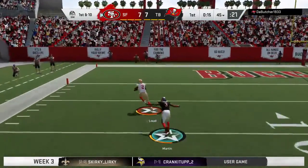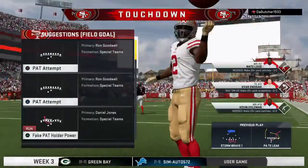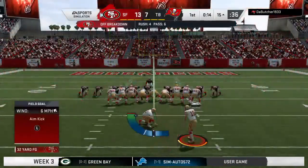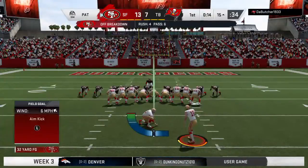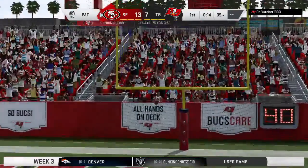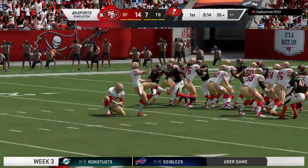Now this one complete downfield on the left side. Touchdown, 49ers. A big play there. His second touchdown on the season. And the 49ers have now taken the lead. Extra point right down the middle. And that makes the score 14-7.